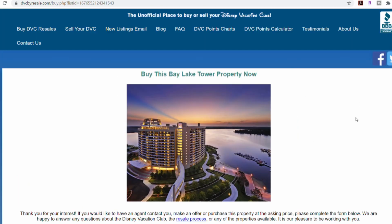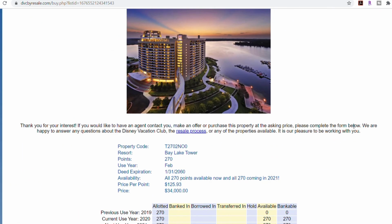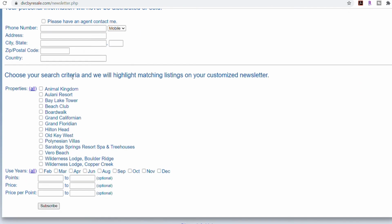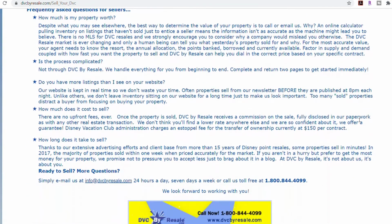Based on the homepage and the individual listing page, I do not believe there is a way to favorite a specific listing. You can, however, sign up for the new listings email. While there is a general newsletter email, you can also choose your search criteria, so the specific property you're interested in, as well as the use year, number of points, and the price. And then I believe the top of your newsletter will come with those specifications sorted first. To my knowledge, the commission rate for DVC by Resale.com is not disclosed.